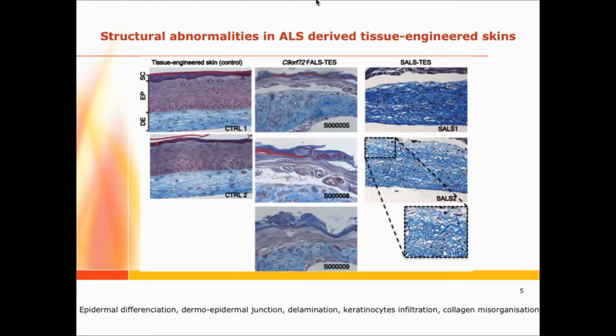So firstly, I want you to see what this tissue-engineered skin looks like. On the left side of the screen, you can see tissue-engineered skin derived from healthy patients. Those are control tissue-engineered skin. In the center, you can see TES derived from C9orf72 mutation carrier familial ALS patients. And on the right, you can see TES derived from sporadic ALS patients.